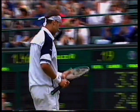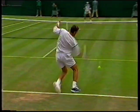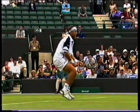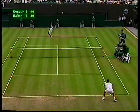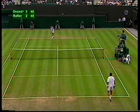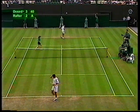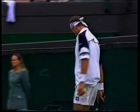Taking Rafter out of Rafter's game, close to the net, and coming up looking very good. Deuce. Well, I'm sure the sort of hands that Dosedel shows here had to have surprised Rafter. He doesn't lose many rallies of this sort. Just an instinctive reaction. Advantage, Rafter. First double for Dosedel. Second break point for Rafter. And a rather meek one at that.